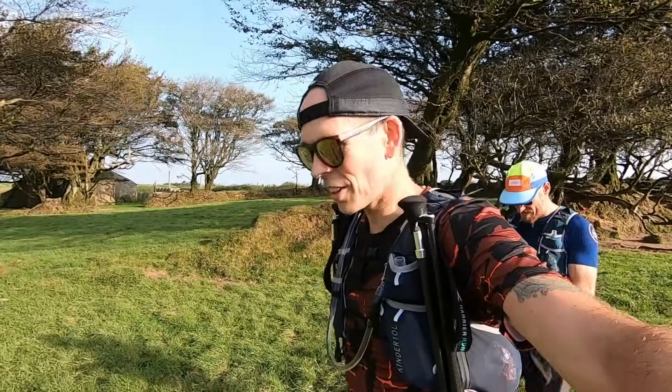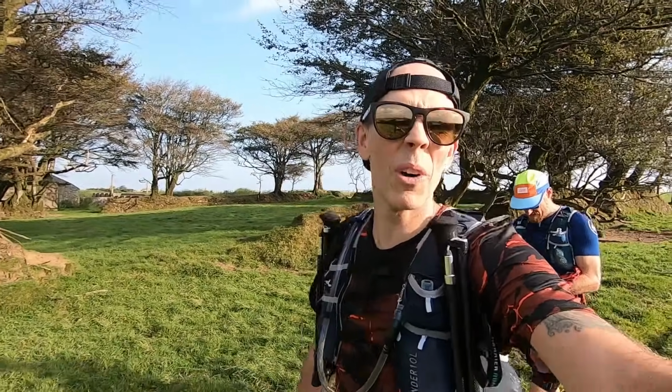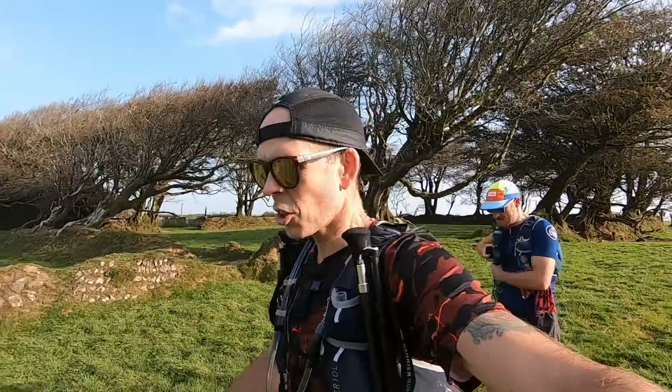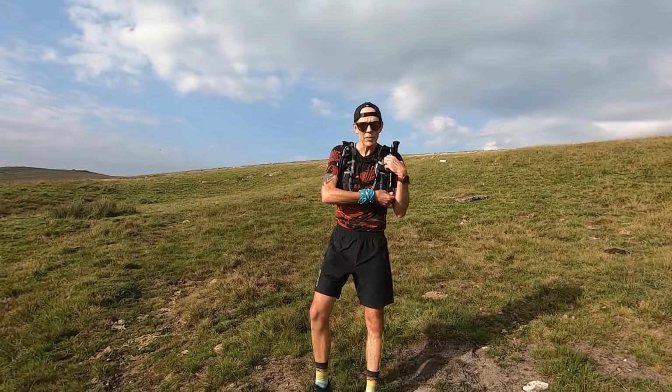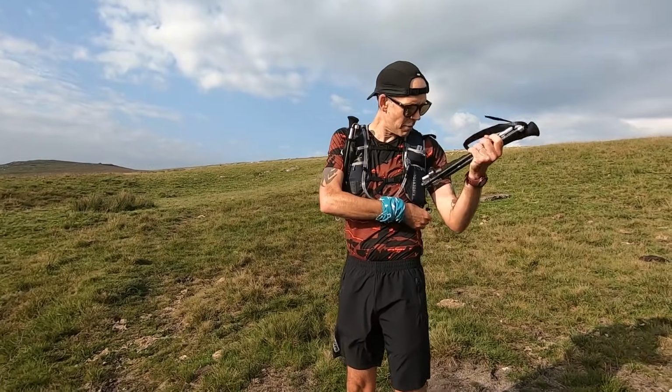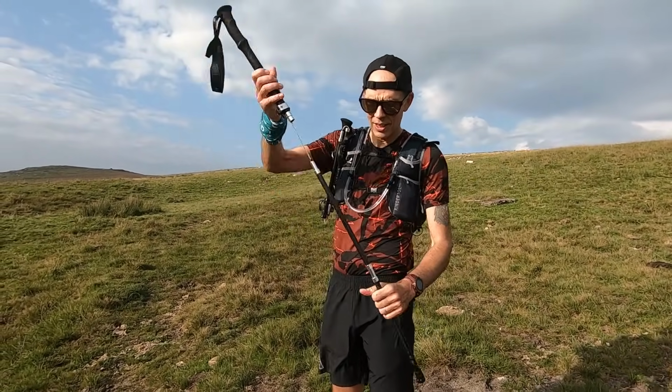Right, so we've got the first tor coming up. So we're going to be getting out the old carbon Z poles and we'll be giving them a first go up the hill. It's not quite an alpine mountain, but you still get a good idea of how the poles work. Let's get to the bottom of the hill and then we'll get the poles out. So we have got the first tor to go up. So it's time for some pole action.